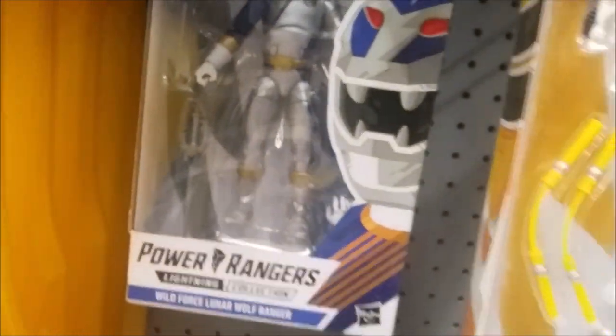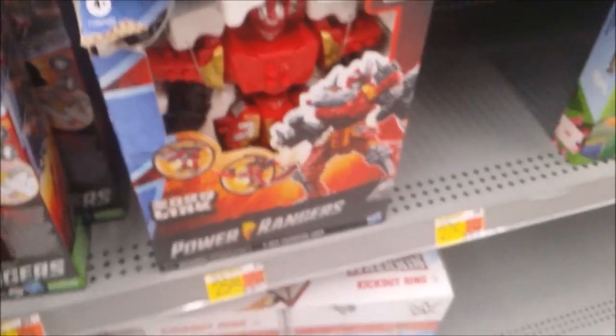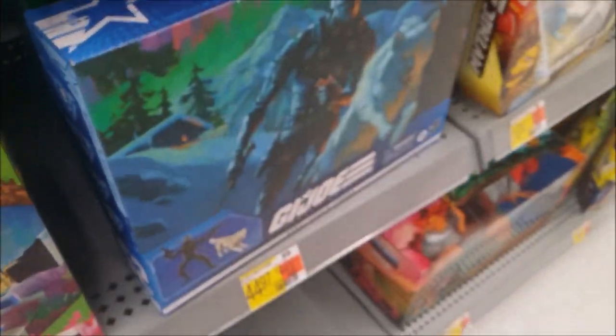They still have Seal Cog and Luna Wolf and Seal Yellow Ranger, a lot of Baroness, Akiko, and Scarlett right here. They still had that one right here, which I already got. They still have the Snake Eyes figure, which I actually want to get. Looking around more, there's a bunch of Lightyear stuff, which they ain't got any.